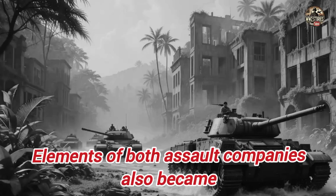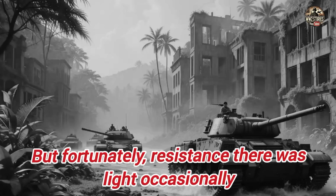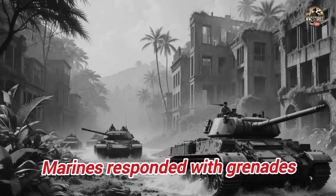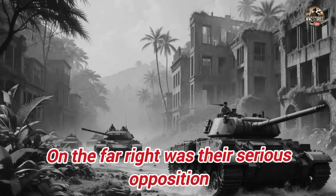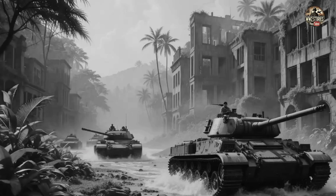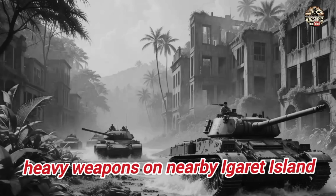On Green Beach 2, elements of both assault companies also became mixed during the landing. But fortunately, resistance there was light. Occasionally, a Japanese soldier would leap from a trench, fire a few shots, then vanish. Marines responded with grenades and charges only. On the far right was their serious opposition, where erratic machine gun fire hit Company F from a pillbox above Sally Point. But this was quickly silenced with help from heavy weapons on nearby Igaret Island.